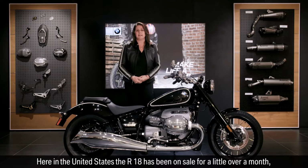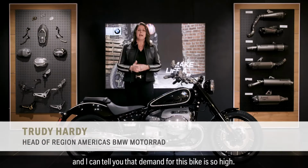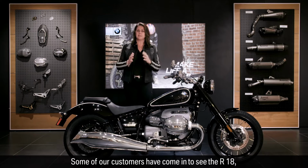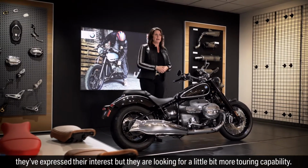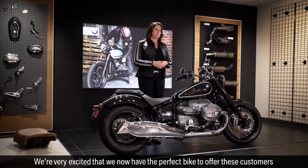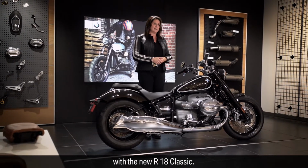Here in the United States, the R18 has been on sale for a little over a month, and I can tell you that demand for this bike is so high. Some of our customers have come in to see the R18, they've expressed their interest, but they are looking for a little bit more touring capability. We are very excited that we now have the perfect bike to offer these customers with the new R18 Classic.